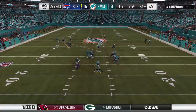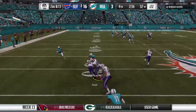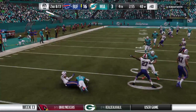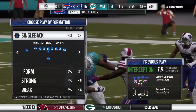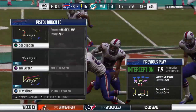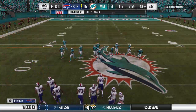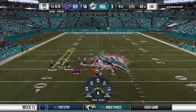Now a shotgun snap as they'll look to throw. And this is intercepted, and that should do it. Picked off by Jordan Poyer. And his guys are going to take over at their own 48-yard line. Well, when I saw the pressure coming at him, that just looked problematic. Hit him as he threw it, and the interception ensued.